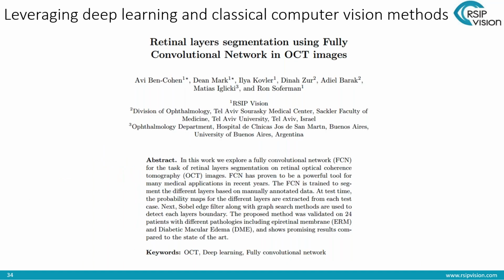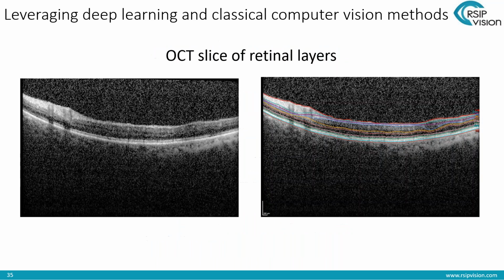And in some cases, of course, we leverage deep learning in classical computer vision. This is an example of research we've done in retinal layer segmentation. In the next slide, you can see the results of this. In the past, before deep learning, you could get the top layer and the bottom layer, the RPE and the ILM, and maybe some of the layers in between. But this is a very challenging problem, and trained experts are able to get 8 or 10 layers, and that's only been possible after the advent of deep learning.